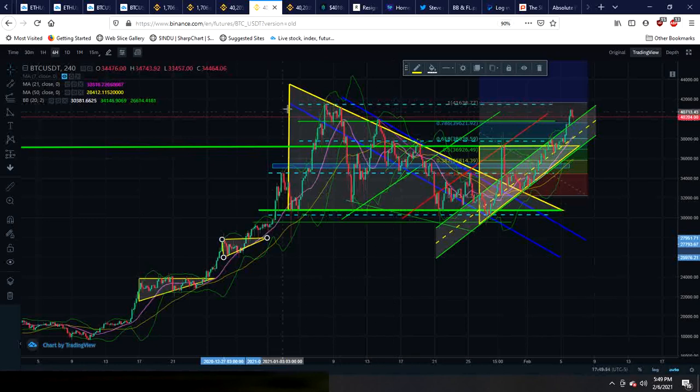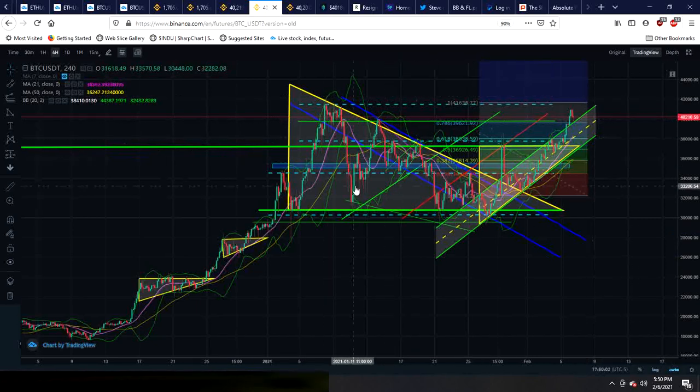But notice the parameters of the triangle forming. So we pull back and boom, another parabolic move. But notice we continue in the parameters of the triangle. So here we are again. We've got a downtrend that we talked about that formed in the descending parallel channel. We've now put the uptrend turned around. Now we're a little bit out of that channel, if you notice here. The reason I was pointing this out before is you can see these parabolic moves come out of these triangles that are forming.